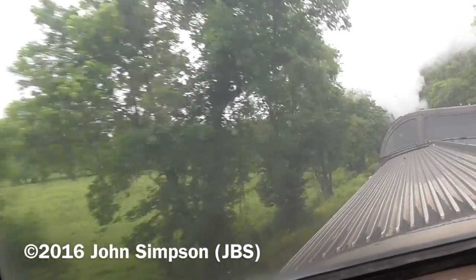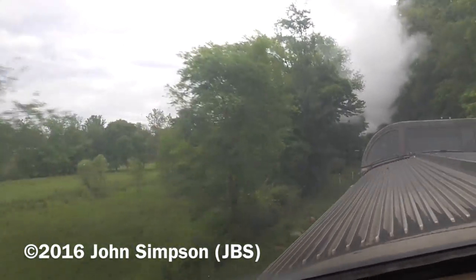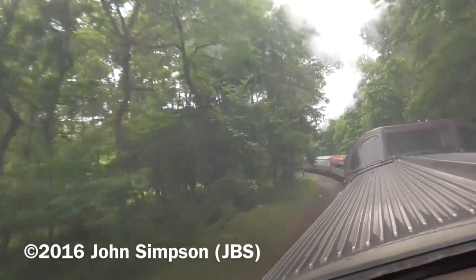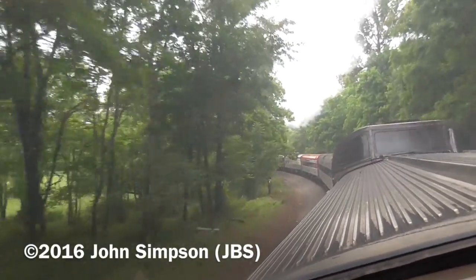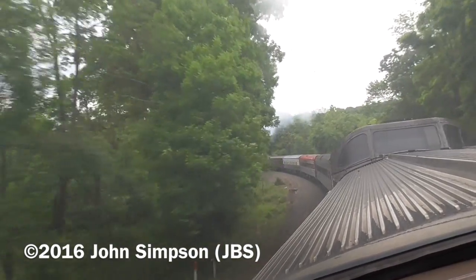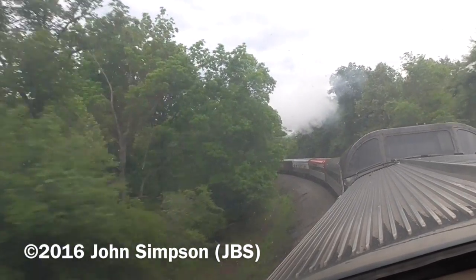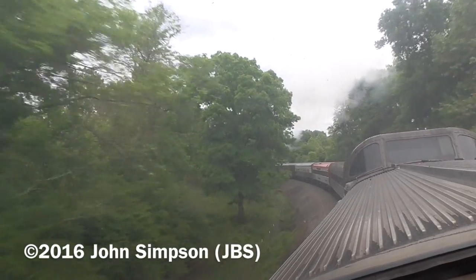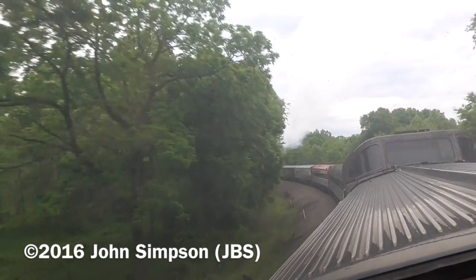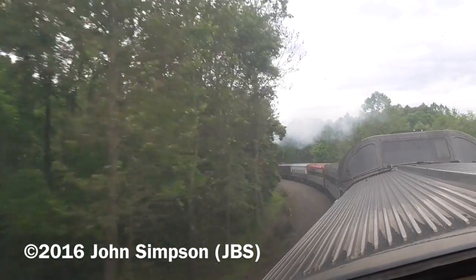My first experience with 611 was down in Shawsville, Virginia. There were these cows on the hillside. She was coming up Christiansburg Mountain. For a while we could hear her, and the cows were just standing there. She got louder and louder, and then the cows just took off as she came around the curve. It was a Friday after the rains, wet rails. She was working as hard as she's ever worked up that grade.